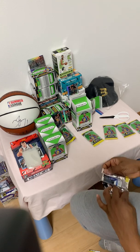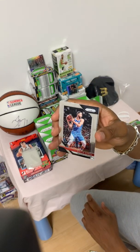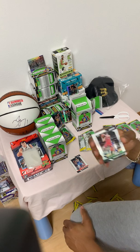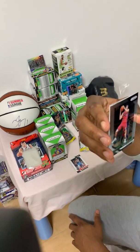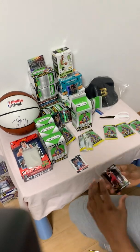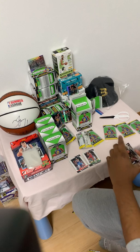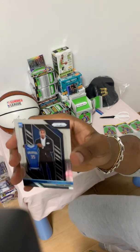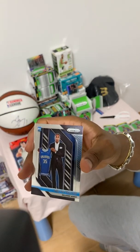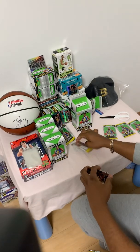Pack number 2. Rivers. What is his name? Ersan Ilyasova. Reggie Miller. Frazier. Melvin Frazier. Melvin Frazier. There you go, pack number 2. On to the next one.